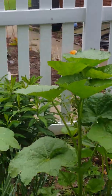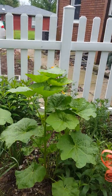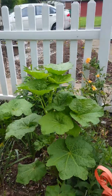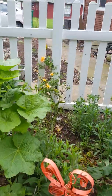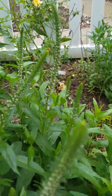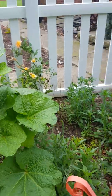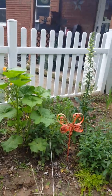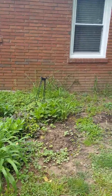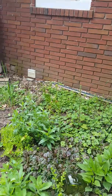My hollyhocks are getting really big. Hoping we get some blooms on them this year. This is a Veronica, or Speedwell, getting ready to bloom. And I love how the gardens are starting to fill in, which is what I like. That cottagey, full garden. Nothing formal.